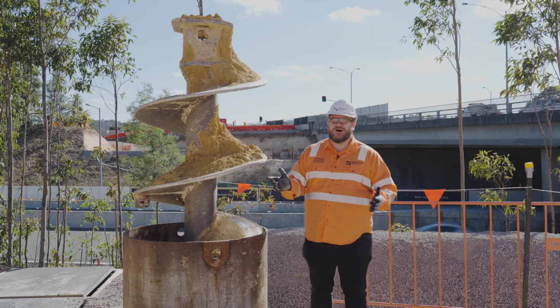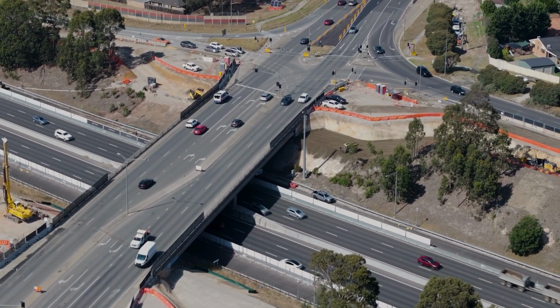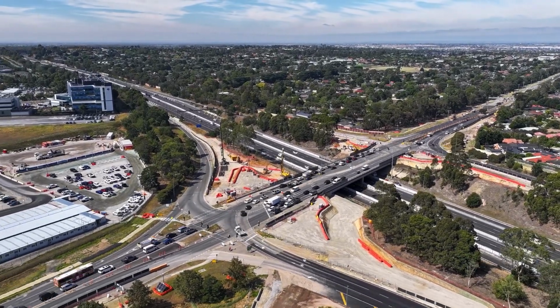And once we've got all the piles in, we're going to be able to start work on the center median blade, which supports the entirety of the bridge, making sure that everything's safe for years to come.